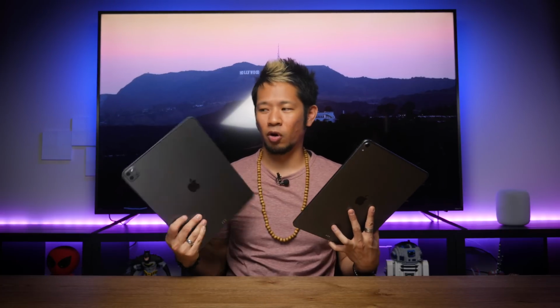And over here, I still have my 3rd gen iPad Pro. You can see, we've got the single lens here. And then I have this new 4th gen iPad Pro from 2020, right?